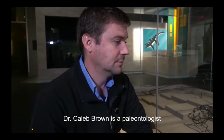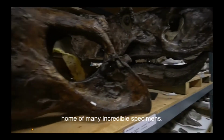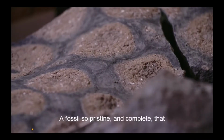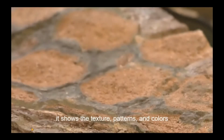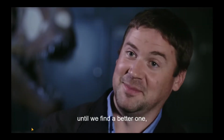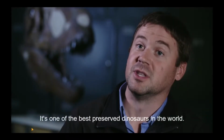Dr. Caleb Brown is a paleontologist at the Royal Tyrrell Museum of Paleontology, home of many incredible specimens. And now, an extraordinary new discovery. A fossil so pristine and complete that it shows the texture, patterns, and colors of a prehistoric giant. The Nodosaur is the best specimen we have, and it's the closest you'll come, until we find a better one, in terms of coming face to face with a dinosaur. It's one of the best preserved dinosaurs in the world.